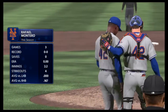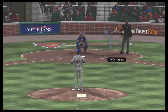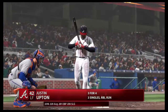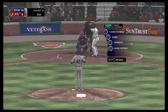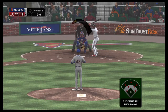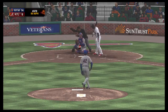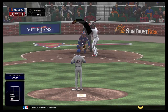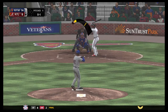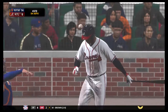Rafael Montero will come on and make his 4th appearance in this campaign. Rafael Montero. Ready once again, Justin Upton. He's working on a 3-hit ball game right now. First pitch on its way to Upton. Comes right after him with a fastball for a strike. Objective number 1 right here is finding a way to get on base. So I'm not surprised to see him taking on the first pitch there.